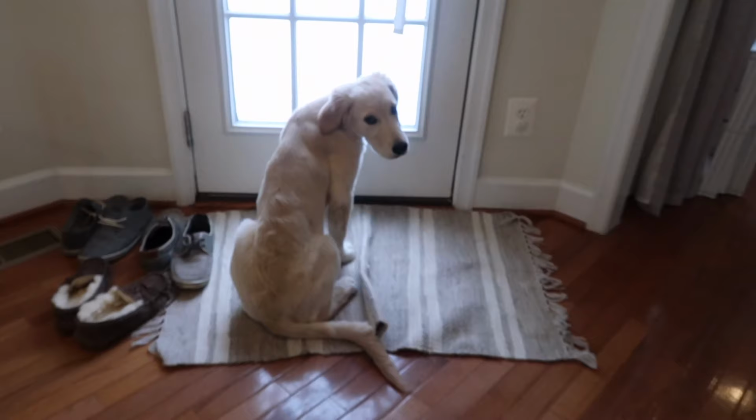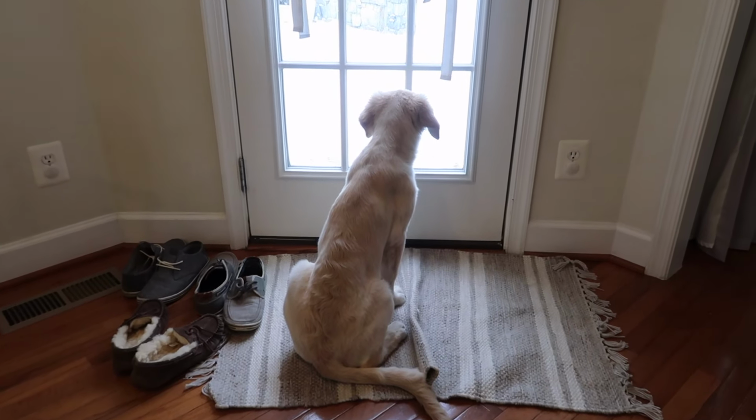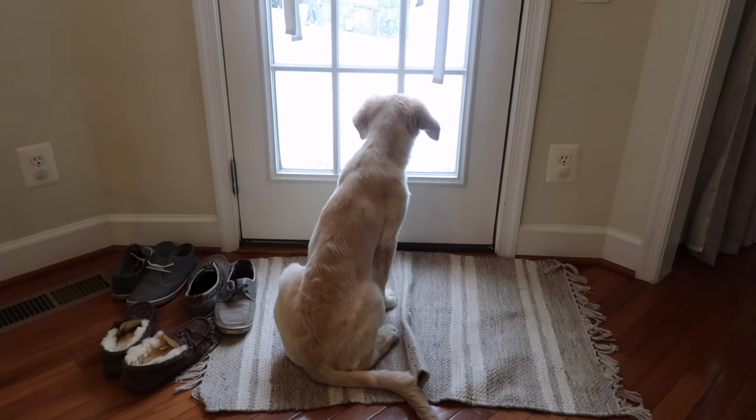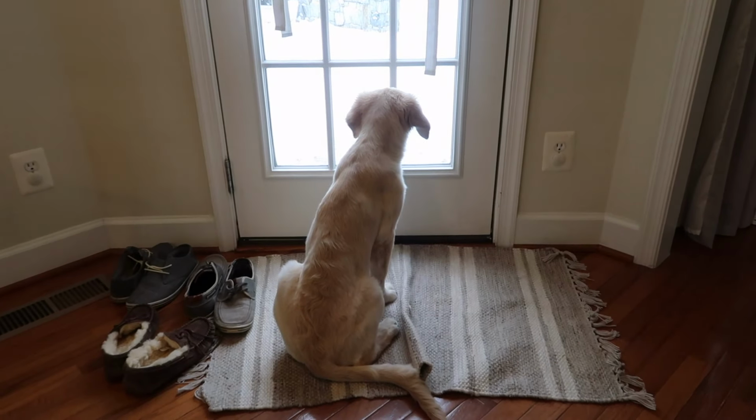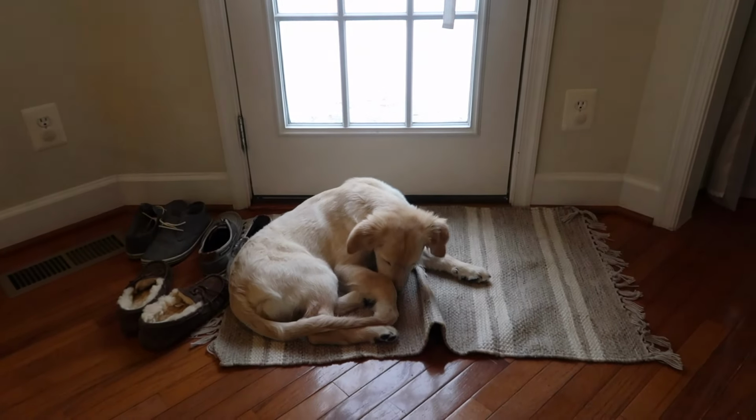We're back inside from our romp in the snow, and of course, Gus just wants to go back outside. He's also listening to the snowplow go by and other dogs barking. And he often just plops himself right there. And hopefully he'll fall asleep right there in a little bit.